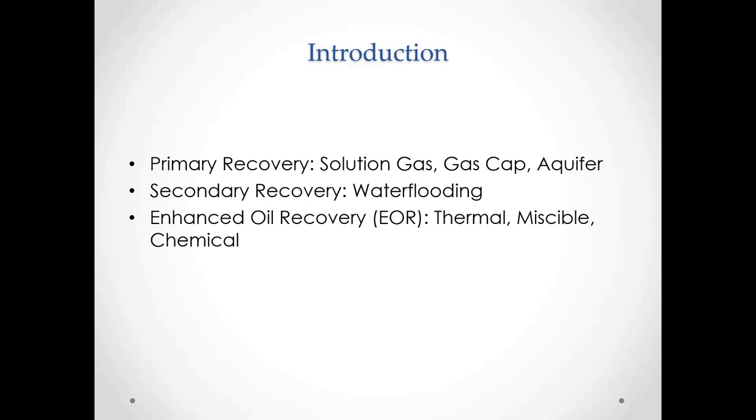But there are some cases or conditions where water flooding is not the best technique, or even if you have gotten a high recovery factor through water flooding, you want to, or it's possible to, recover more oil. So you try another technique that we call enhanced oil recovery. Sometimes people call it tertiary because it comes after secondary. These are the thermal, miscible, and chemical techniques. And this is the focus of my presentation.